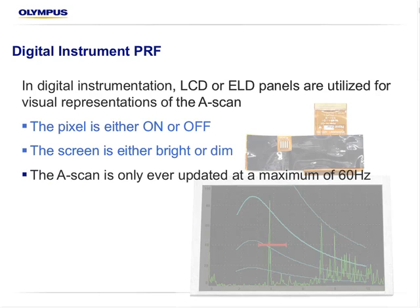The other thing to consider is that the A-scan is only ever updated at a maximum of 60 hertz. Almost every flaw detector on the market will give you 60 hertz, but no more in terms of the refresh rate. This is because it's well beyond what the human eye can detect in terms of seeing the refresh. The idea of 60 hertz is that if the flaw detector is able to pick up the echo and you're manually scanning, you're using your eyes as visual detection. So you should scan only as quickly as you're able to visually detect a flaw.